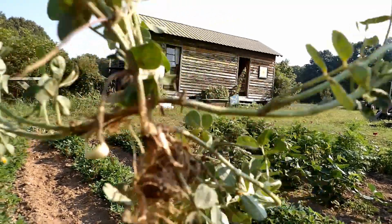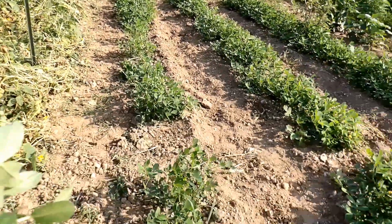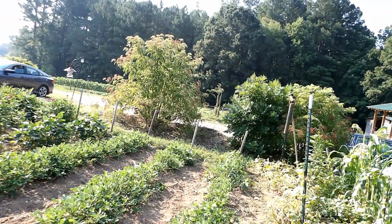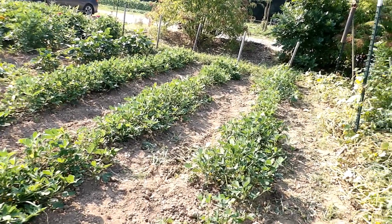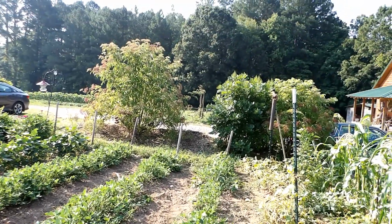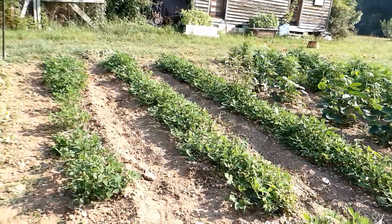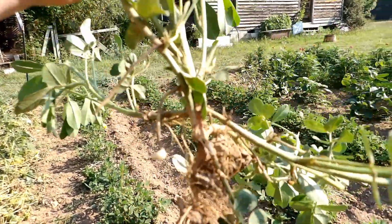So I'm fixing to get all this watered because I disturbed them a whole lot by weeding them, because they had so much weeds and cucumbers in them. And it's going to be 95 degrees today, so we want them to be nice and watered before that happens. And we'll plant this little plant back. It may not live, but at least we tried.